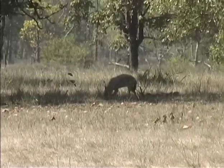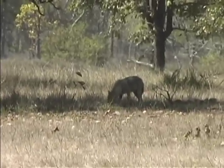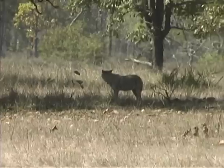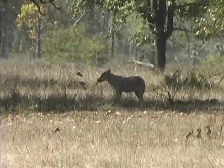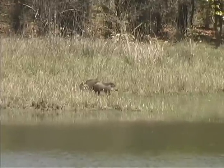The whole body shape is different. This one looks more like a coyote. Yeah, this is a much stockier animal with a much shorter muzzle. But he's got meat, right? Yeah, he's eating. Ooh, look at the tusks on that boar.